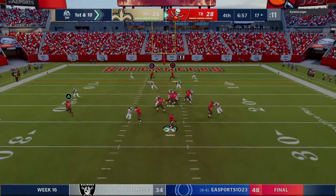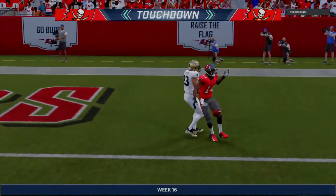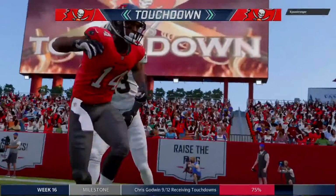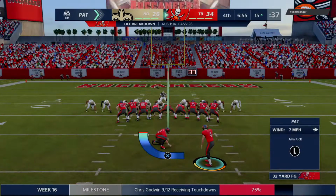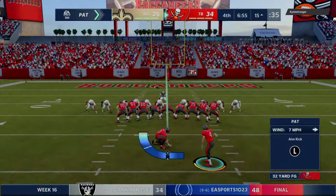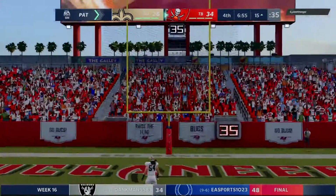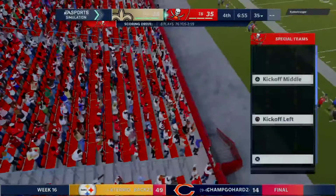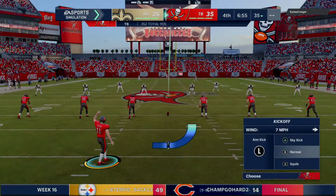Inside the red zone here, they'll look to throw. And it's caught. And he's into the end zone for a Tampa Bay touchdown. Chris Godwin, his 9th touchdown of the season. And the Buccaneers here finding a way to stretch their lead. And that makes it a 9-point game. Makes the score Buccaneers 35.